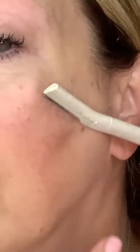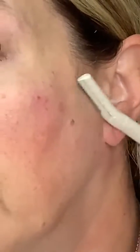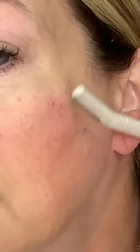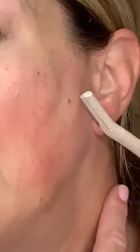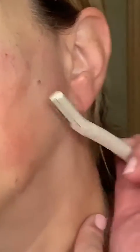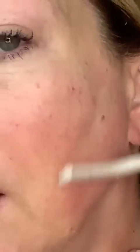All right, and then something else that you can use this for is just to get all the peach fuzz off of your face, you guys. That's what I love using mine for. I will say it took me about a year to get brave enough to do this. And then you can see there's just a little peach fuzz on my razor there. So that just helps get the peach fuzz off. But this is exactly what you would use for a dermaplane razor. It's the same kind.